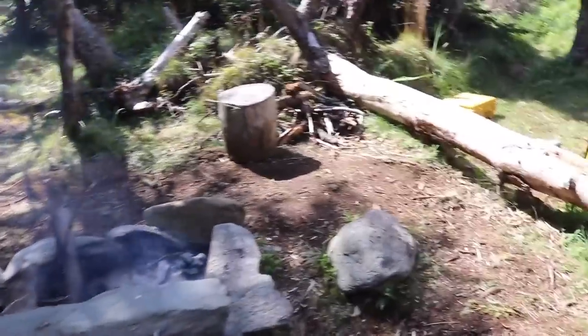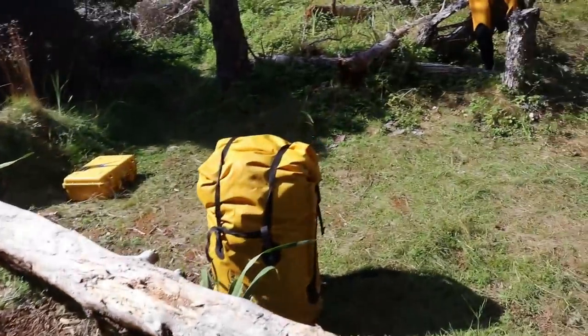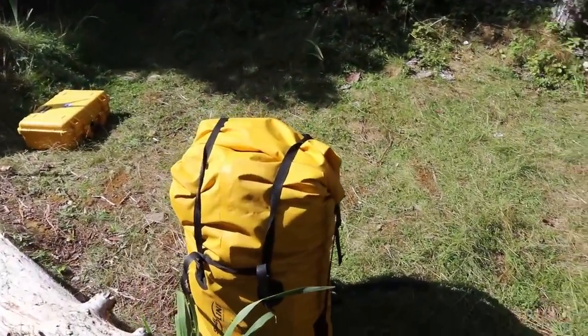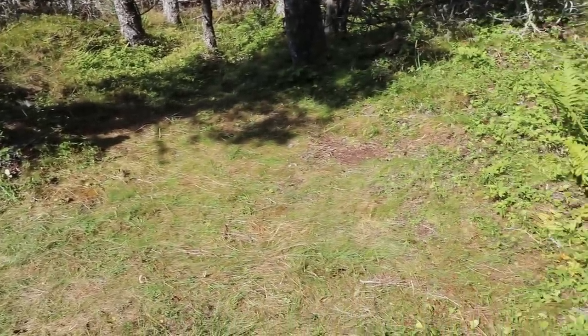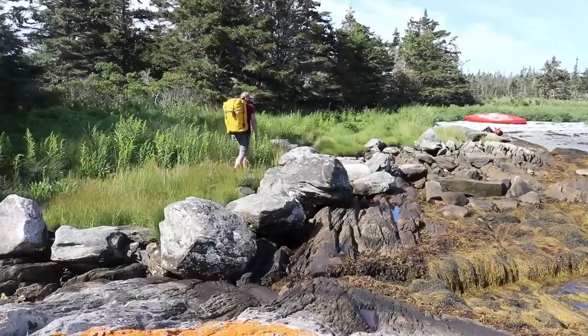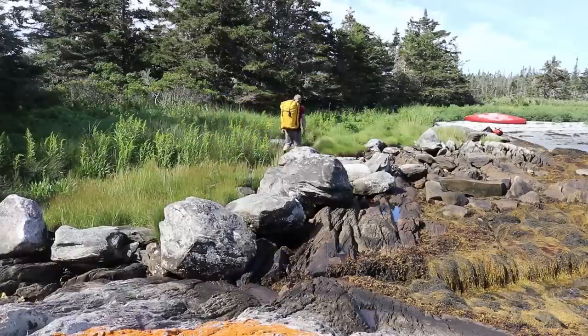So we're just finishing up cleaning up camp here. It is very important when you go camping in the backcountry or anywhere, you always want to leave it better than you found it. That means do not leave any garbage, clean up after yourself, don't be going to the washroom and not burying your supplies. It's very important if we want to continue going out here and experiencing this beautiful wilderness area to keep it pristine. And that puts the onus on us and you guys when you come out here to do the same.